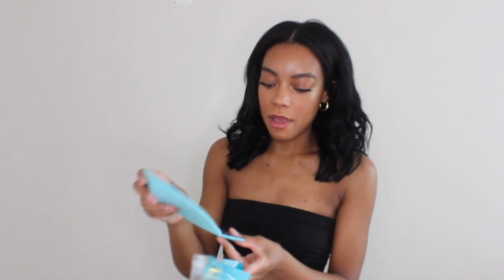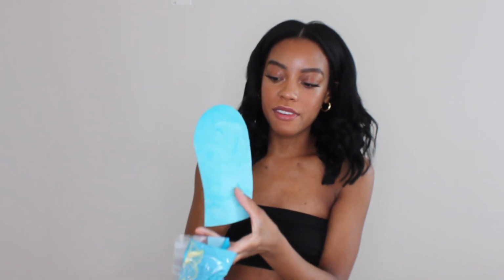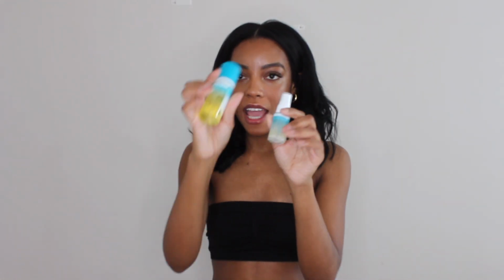So it has this mitt. It has like styrofoam inside, and then I'm assuming I use the fuzzy side to apply it, and the back just says Tropez. Inside we have the spritz and the mousse.